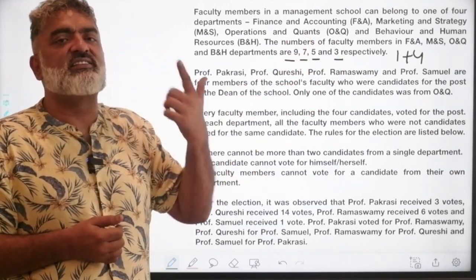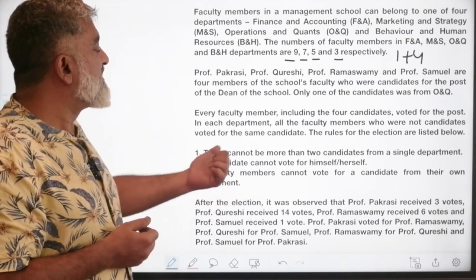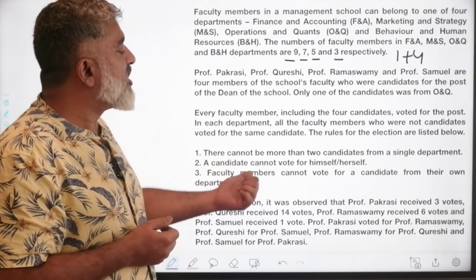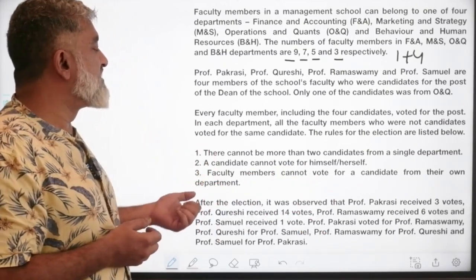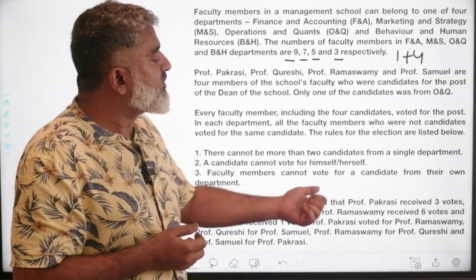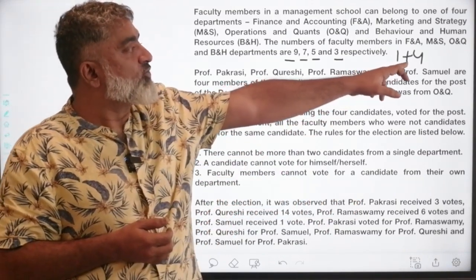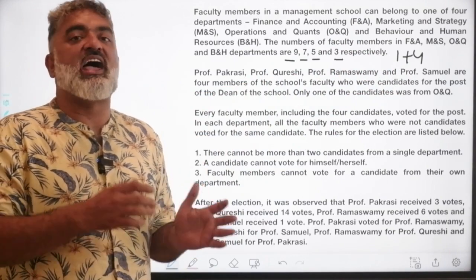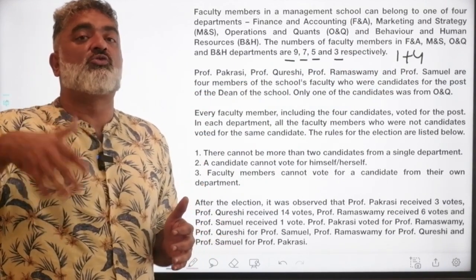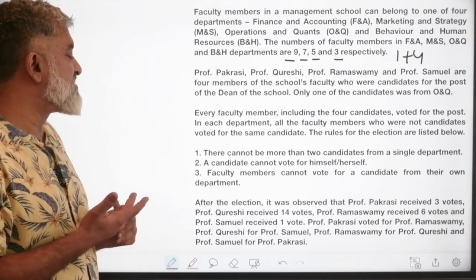So these are just things that I'm working out as I'm reading along. So there cannot be more than 2 candidates. A candidate cannot vote for himself or herself. Very common sense, easy piece of information to gather. Faculty members cannot vote for a candidate from their own department. So these 4 and 1, 5 people cannot vote for the same department. They have to cross vote to somebody from some other department, right?